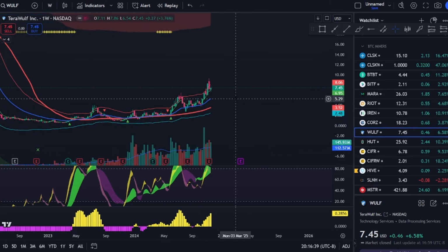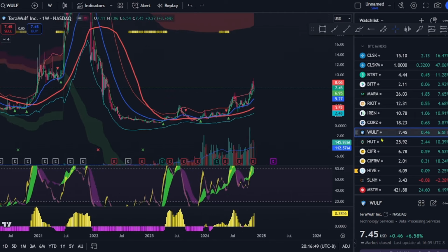So I'd look for it to come to the 21. Just like back here, right? Drove up, came back to the 21, bounce higher. 21, bounce higher. And I expect it to hit 10, maybe even $11, and then start curling back over again for Wulf. Let's take a look at Hut.